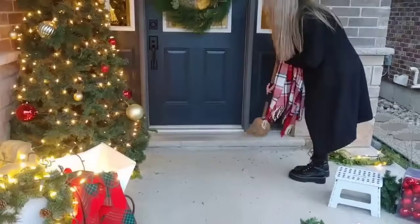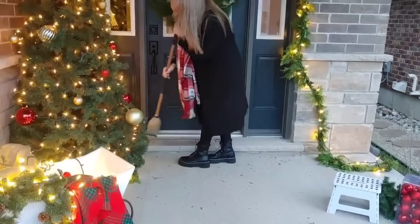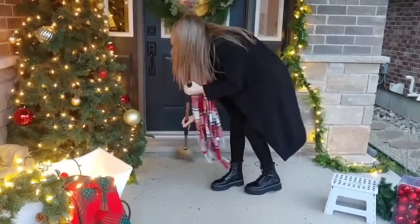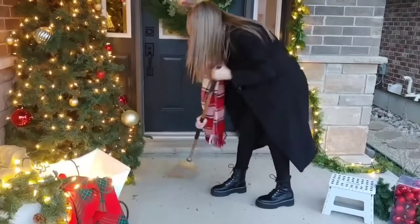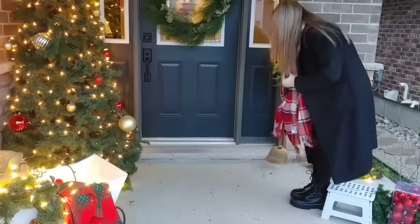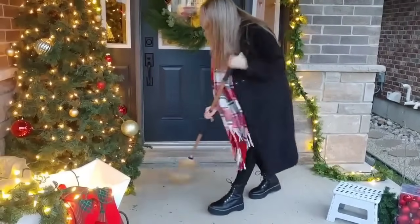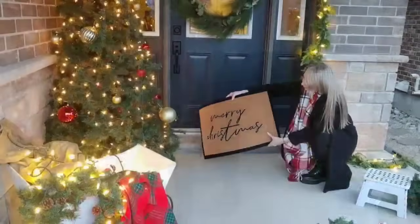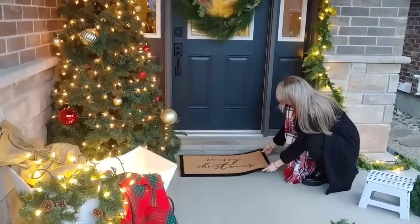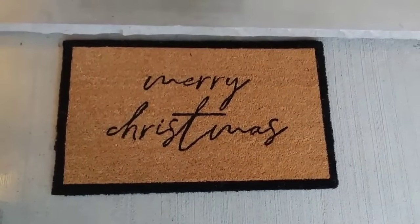I did buy this gorgeous mat this year. I love the simplicity of it, that it just says Merry Christmas. And I do like to update my mats usually every year, they get kind of grubby from all the slush and the salt from this time of year. So I always like to treat myself, and it was $19.99, I believe, from Marshall's. So I'm going to place that on the porch, and I love how it instantly makes it feel a little more festive.